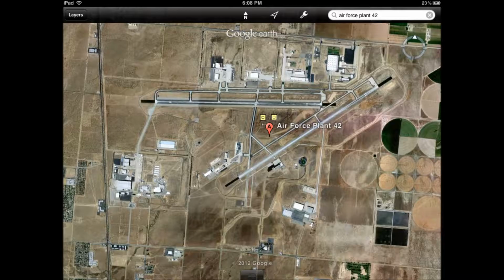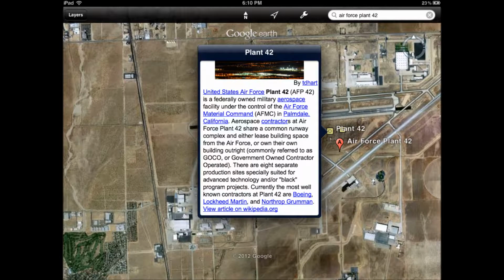I do, however, want to explain some of the first photos that are on the video. This just shows surrounding land near and in between Plant 42 and Edwards Air Force Base. These photos were taken from Google Earth, as well as some information provided on Google Earth.